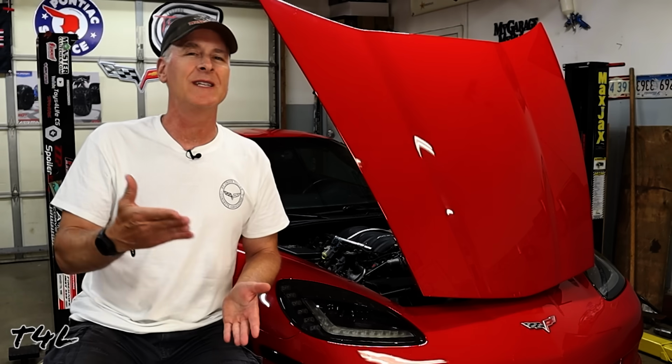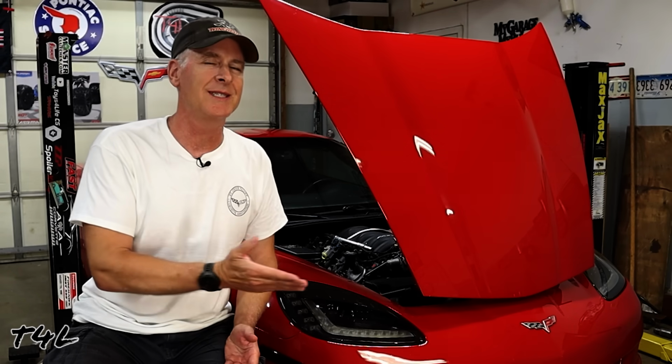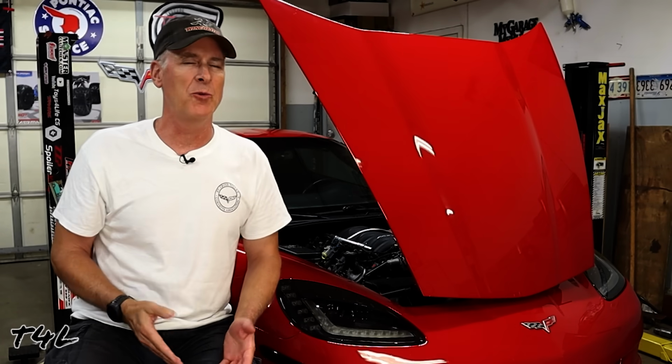Number 9, C6 Corvettes tend to have a reputation of suffering from either weak or dead batteries. Many people believe this has to do with excess parasitic power drain, but I just tested my parasitic draw on my C6 and it's less than 20 milliamps, which isn't bad. For most people that suffer from these issues with their C6, I think it mainly happens for 3 reasons.